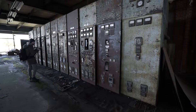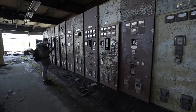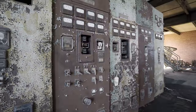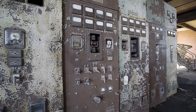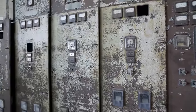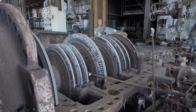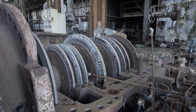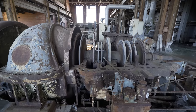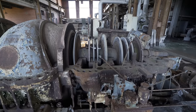One of the few things I actually looked at in the other place were the control boards, and these are exactly the same. Yeah, this one's better though. Better decay, and there's no box built in front of it blocking the view. This is like a great way to see how a turbine works. It's kind of like a museum. See the fins? Yeah.